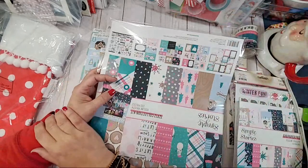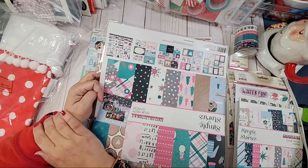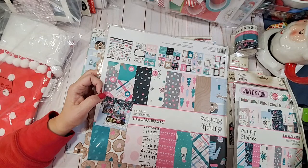I got the TM that makes wood slices. Oh my goodness. That will be so perfect as an accent for everything, Gina. I have that currently, so I will give it a try.